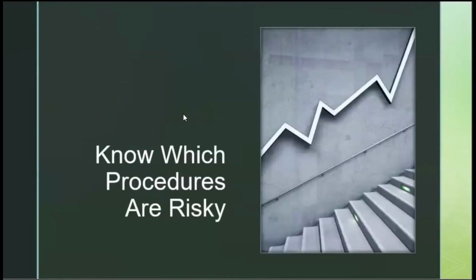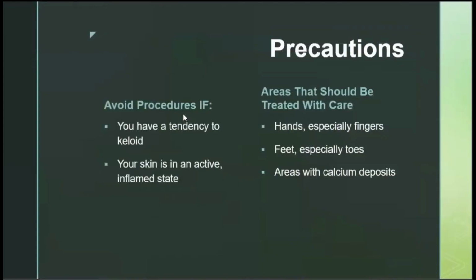So let's talk a little bit about which procedures are risky, because unfortunately, there's no way for me to say this treatment is not going to have any risk with it. Even in people without systemic sclerosis, cosmetic procedures have risk and you can have complications. But it's important to think about what features of my condition are going to potentially make me have more risk than someone who does not have systemic sclerosis, and how do I have conversations with my providers about that.